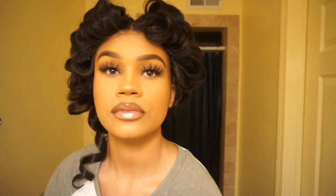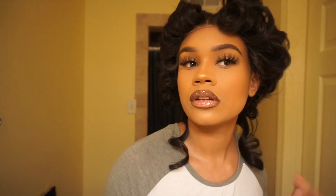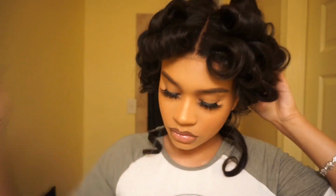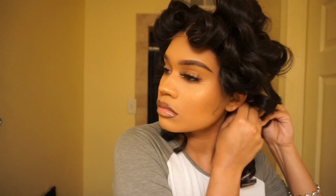Alright, and now to the hair. This wig is from richgirlhairco.com or richgirlhairco on Instagram. I installed it myself, but my first install was by Bree Styles. She's the best. I think her Instagram is Bree Styles with 2 underscores on IG.